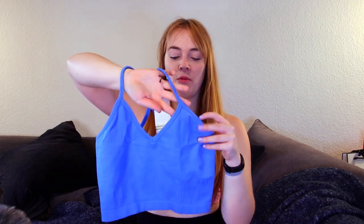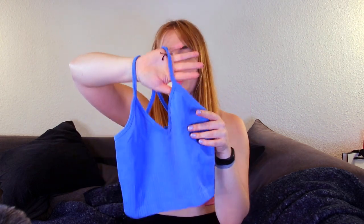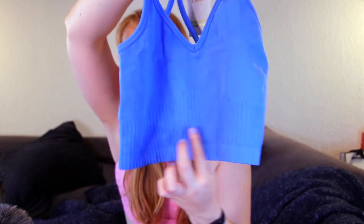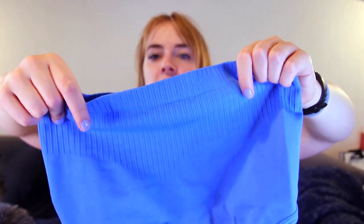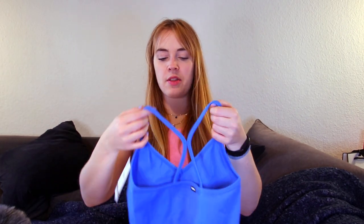I do like how it looks, you know, you have this V here. Seems to be a good amount of coverage there. You have some ribbed detailing here to separate the chest a little bit, and then a very thin ribbed band down there. I mean, there's ribbed detailing all the way, but you just have the thin ribbed band down there. For sure more of a light support moment, nothing more.